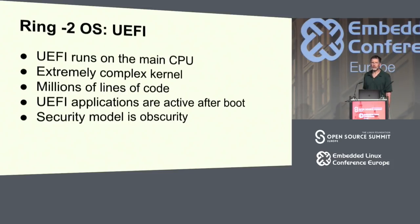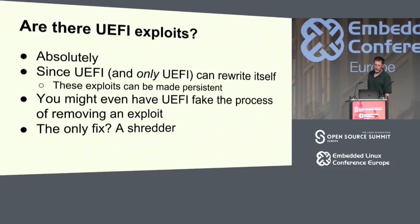How many people here have written code for UEFI? I'm just curious. Oh, that is a lot. Okay, did you like it? Okay, so I never liked it personally, but I'm just curious. Are there UEFI exploits? Oh my gosh, there are UEFI exploits.